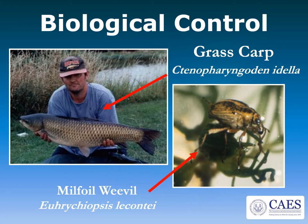So again, biological control, I think, would be the gold standard. It's just a matter that we're just not there yet. And in fact, the amount of research that I'm seeing is not great at this point. So I don't see anything in the near future to get us where we want to go on this issue.